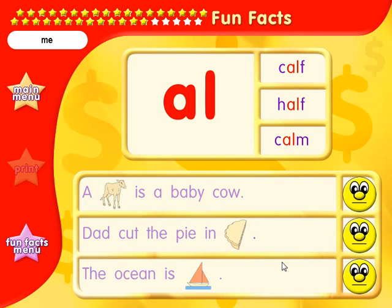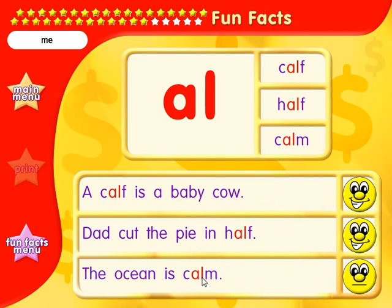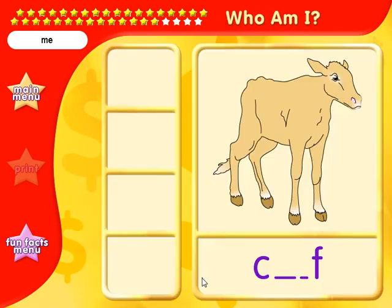Calf. Half. Calm. Use these words to complete the sentences below. A calf is a baby cow. Calf. Dad cut the pie in half. Half. The ocean is calm. Calm. Who am I? Choose the correct blend of letters to complete the word.